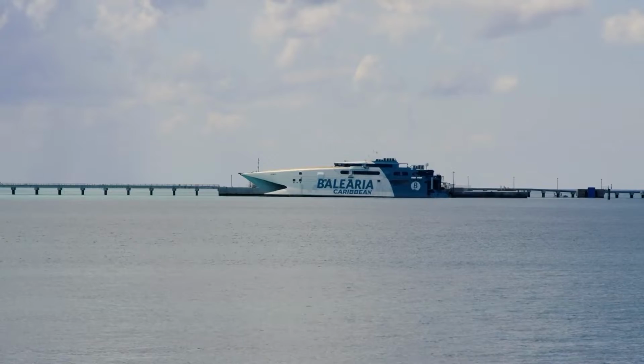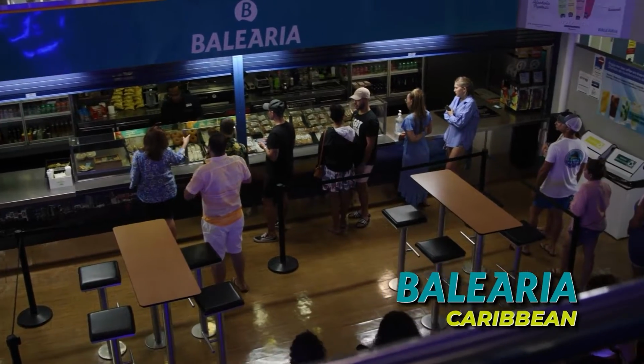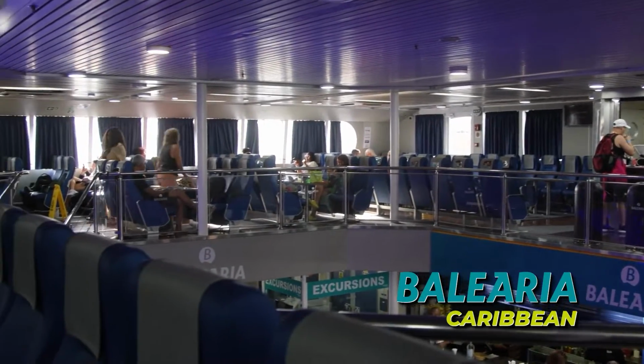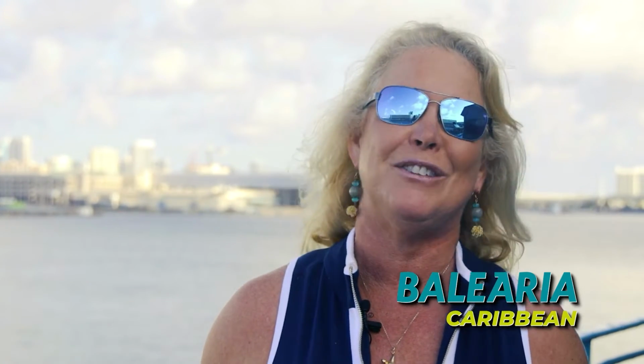We've just boarded the Balearia and we are headed over to Resort World in Bimini, the Bahamas. The Balearia is such a cool way to take it outside and go over to Bimini. You board this luxurious boat. It's almost like an airplane on the water. They have television, Wi-Fi. The bar is always open and we're gonna be there in less than 2 hours.